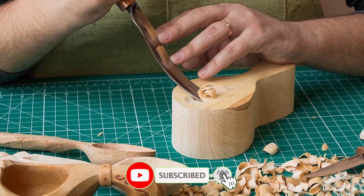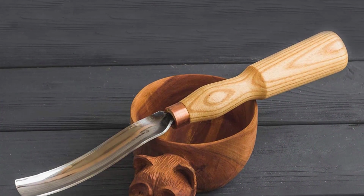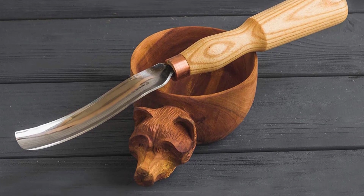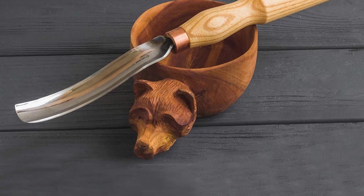Due to its bent design, it's best for making spoons and bowls or simply making round hollow surfaces in any sculpture. Moreover, this tool's mirror polished blade comes pre-sharpened, so it's fairly simple to use and you can start working with it as soon as you take it out of the package.